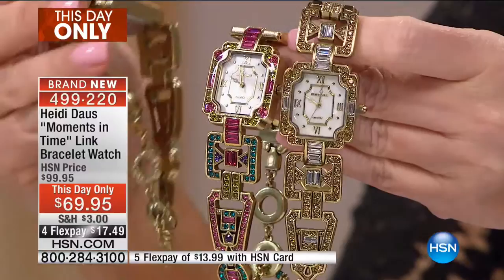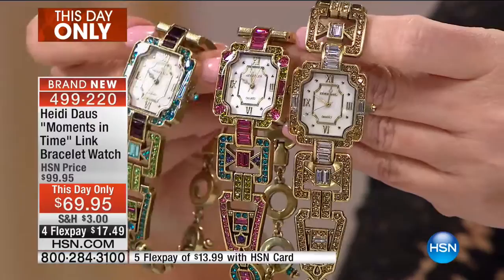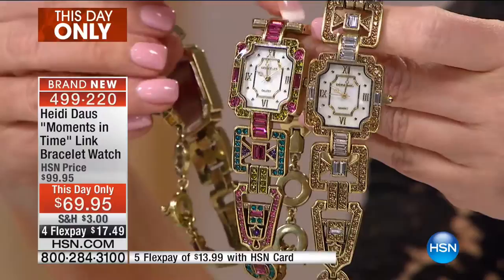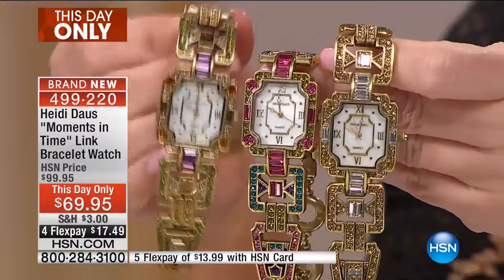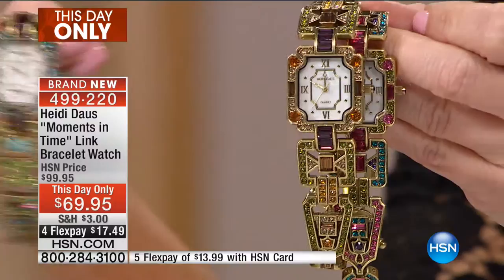So if you purchased the critters, this would go so perfectly back with your critter pin set. At $69, this one would go perfectly back with your floral collection. This is the mango. And then we have that one, it would go back with those beautiful, beautiful feathers.